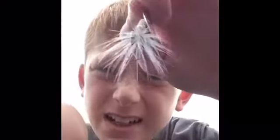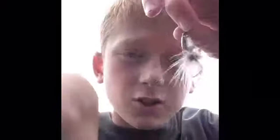Pretty white, shiny. Alright, I think it's perfect. It's got a single hook on the bottom, not a treble hook. So we're gonna test that thing out. Alright, see you guys in a sec.